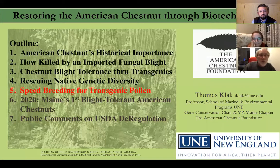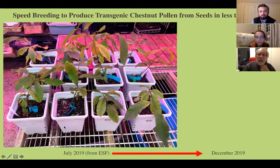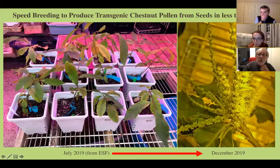Okay, now how do we create transgenic pollen in our lab and greenhouse at the University of New England? Okay, well, we started with some seedlings that look very, very small. This is in July of 2019. I was able to obtain 12 diverse. These are the grandchildren of that clone where the wheat gene was inserted, as I mentioned before. We grew them under high intensity lights, and by December of last year, we were able to produce pollen off of these seedlings.